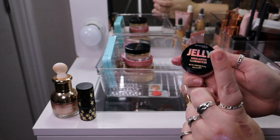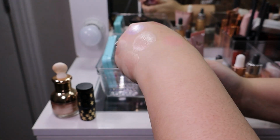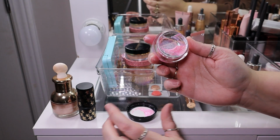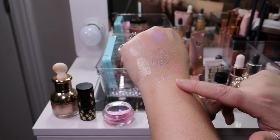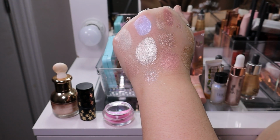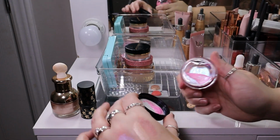Okay, so this is a jelly highlighter from Rimmel London. I got this from the Dollar Tree and I love this because it's basically like blue glitter. It's so pretty. Let me just show you. On the skin, it looks like a really pretty blue purpley glitter, and it's something different than what I have in my collection, so definitely keeping this one.